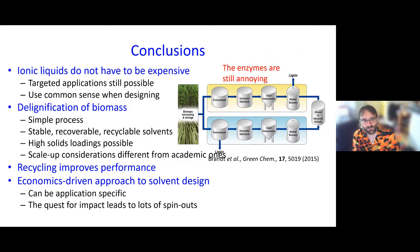So I think the conclusion of this is, and I usually say the academic conclusion, ionic liquids don't have to be expensive. You can be really smart about how to run a process if you really think about what you need to do and delignify biomass rather than dissolve cellulose and so on. But I was hoping to give you some idea today about how scale-up considerations differ from traditional academic research and how those sorts of things can lead to entrepreneurial ideas.